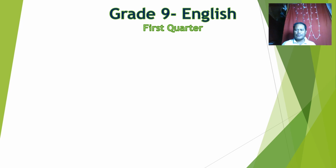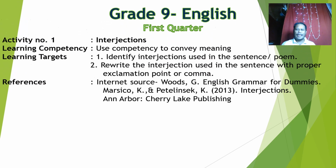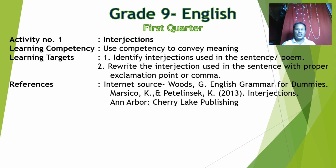Our topic for today is interjections. Learning competency: use competency to convey meaning. Learning targets: number 1, identify interjections used in the sentence or poem. Number 2, rewrite interjections used in the sentence with proper exclamation point or comma.